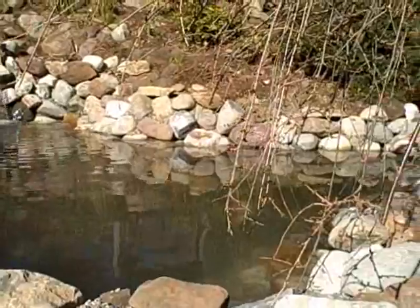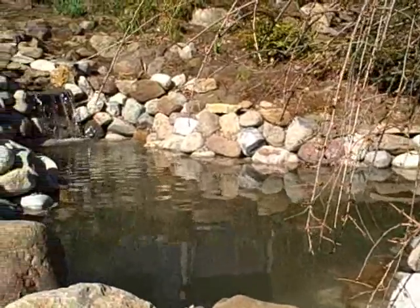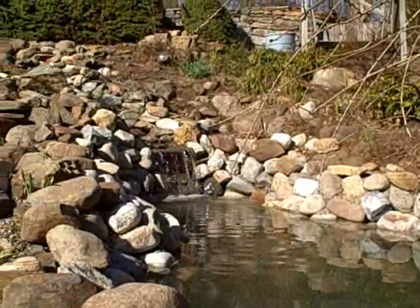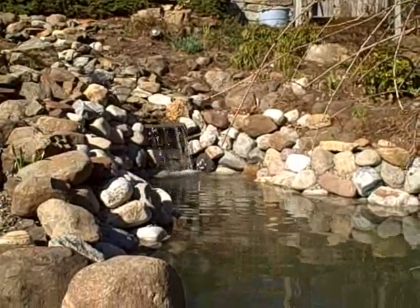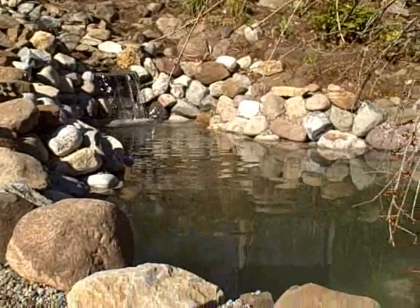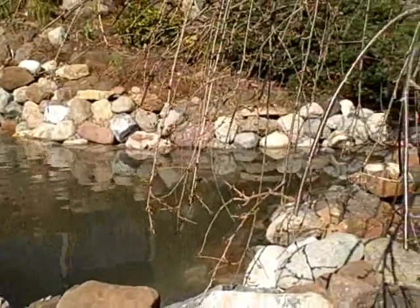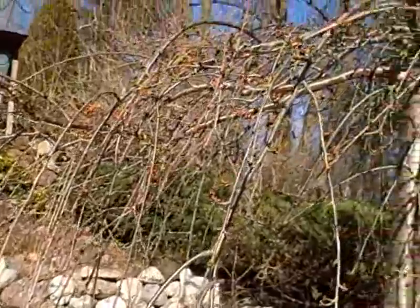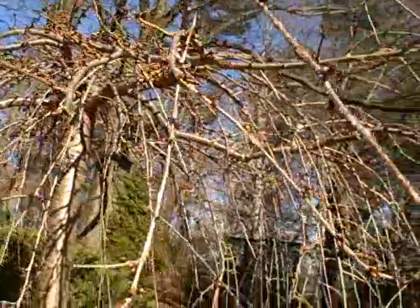This project took about 3 days, the entire clean out and the entire rebuild. We relined the concrete that was put in here with EPDM liner, covered everything with rock work and gravel. And when the season gets a little further underway, we're going to have plants in here as well. You can see still it's early. Our weeping cherry isn't even beginning to bloom yet.